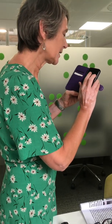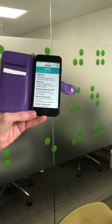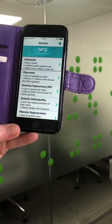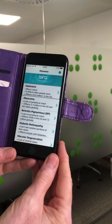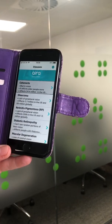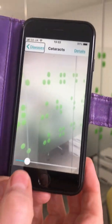And if we go into Eye Simulator, double tap to open. This is doing what the visual impairment glasses do. If I go into cataracts: blurry vision, it affects older people more, it affects 24.4 million in the US and 111.74 million globally. If I double tap to go into it, diseases. Straight away it's going to give me that blurry vision.